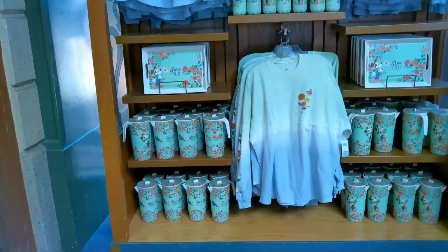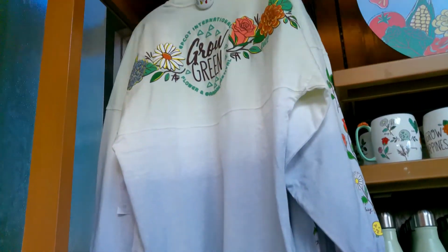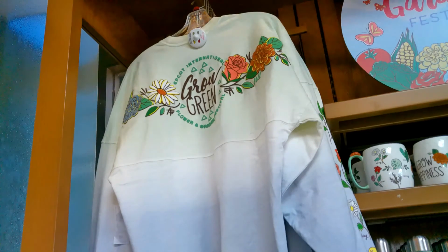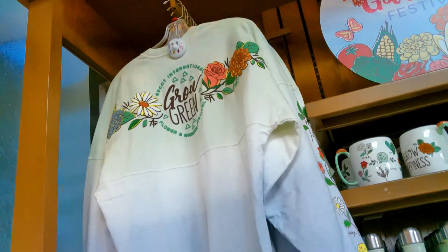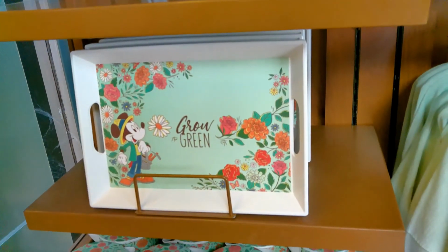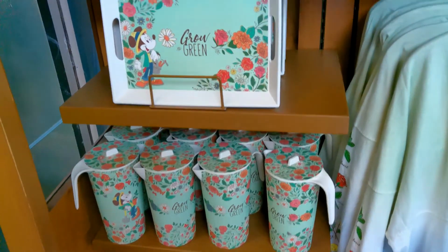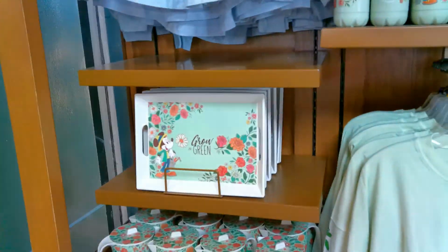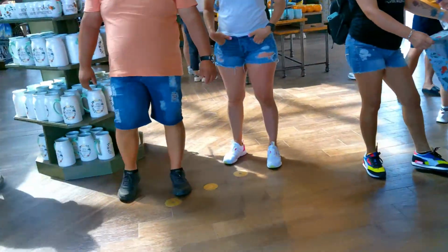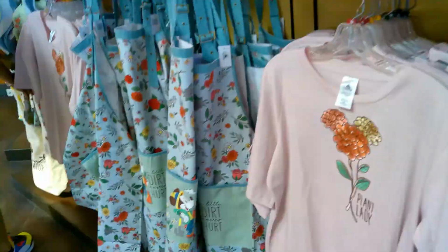And then this is what the spirit jersey looks like up close. And then this is the back of it. And I really, really like this one as opposed to the other one, which you guys will see in a minute. And then they also have a part of the Grow Green. They have a tray, and they have a whole iced tea pitcher to go with it. So that's kind of the Grow Green collection.